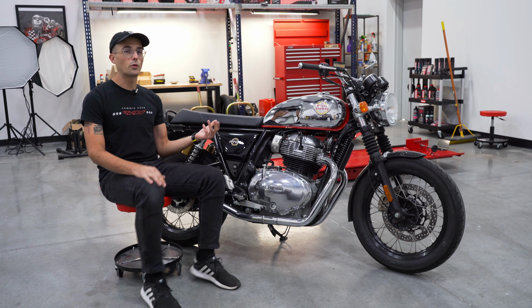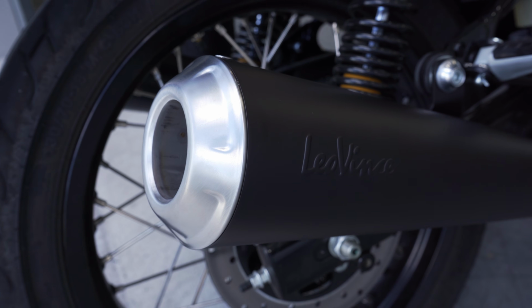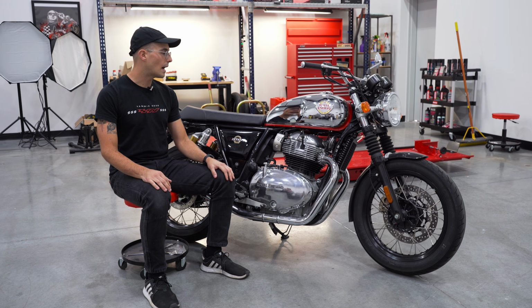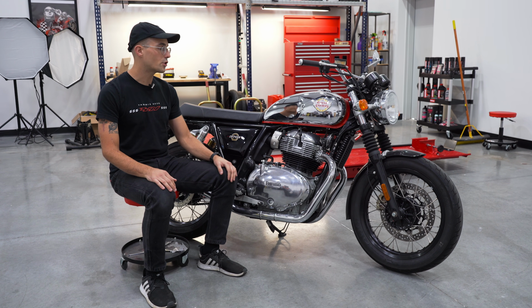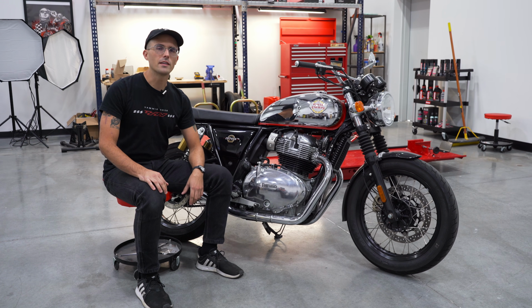And really the Royal Enfield grew on me a lot, especially after we put these slip-on pipes on it. You get this really nice burbly sound out of it. It's a bike that I genuinely look forward to riding when I get the chance, which, speaking of, it's time for me to go out, take this thing for a final ride, and give you guys my final thoughts.